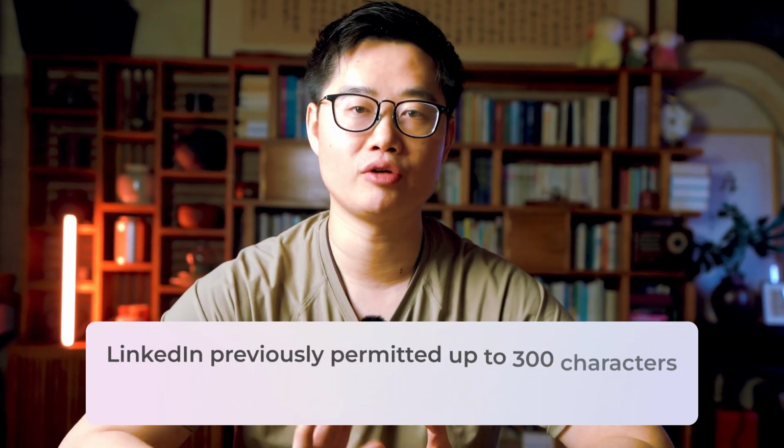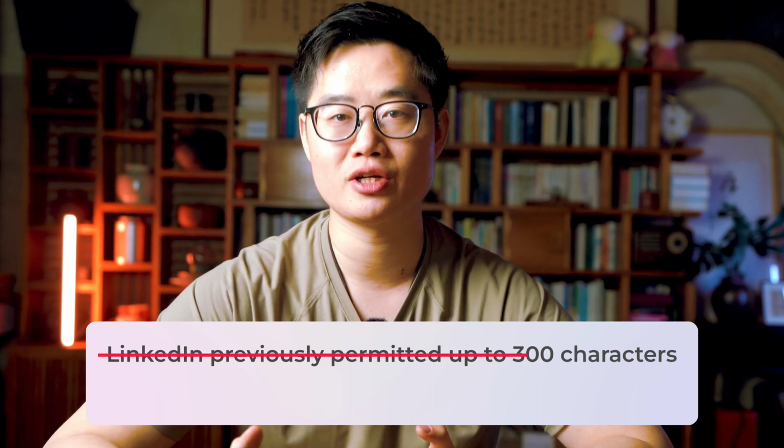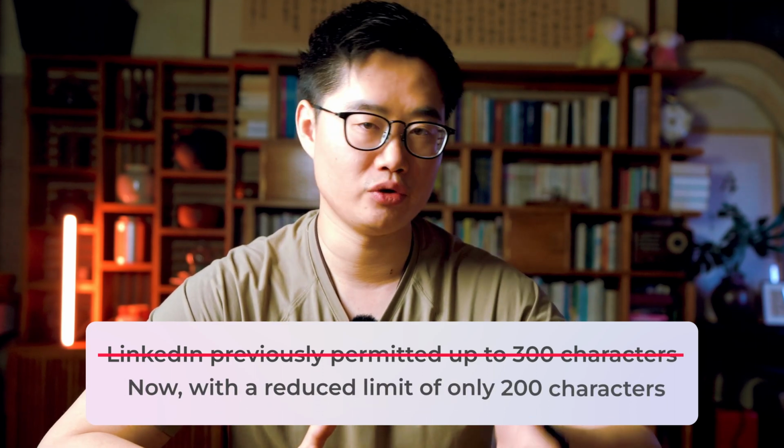And here's the thing, this message was used in 2022. Back in the day, LinkedIn used to permit 300 characters for the connection request message, and now with a reduced limit of 200 characters, you basically need a more concise message to fit into that box. So if I were to cut more out of the connection message, I'll basically leave out the final question and have it be something like this in 2024.